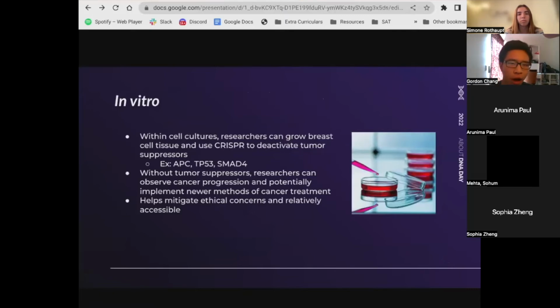The most well-known one that you may think of is direct implementation. But one of our sources heavily indicated that in vitro was also a method that was used. When researchers are growing cell cultures, they can grow breast cell tissue, but then they would use the CRISPR system to deactivate tumor suppressors. The examples that we had were APC, TP53, and SMAD4. When you deactivate these tumor suppressors, you have the opportunity to discover how the progression works within the cell culture.